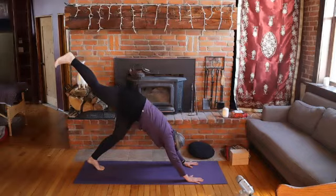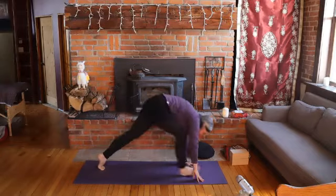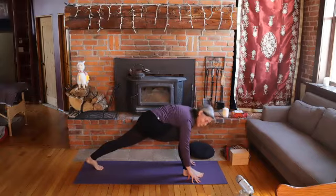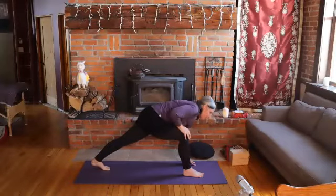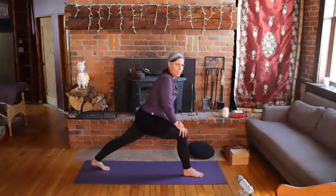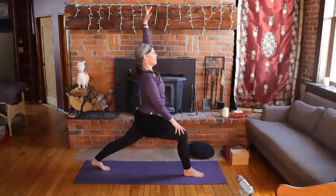Exhale, draw the belly up. Press into your arms. Swing forward as you push off the back foot to get your foot close to your hands or wherever it goes. From here, you can stay in the low lunge if that's better for you. You can bring your hands up onto your knee if that's okay. And if you want more, we'll inhale and lift the left arm.